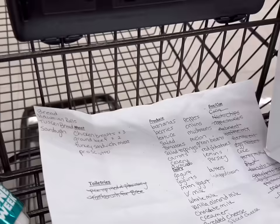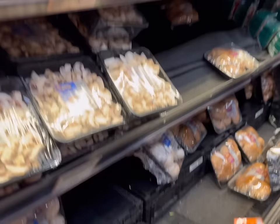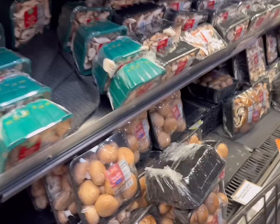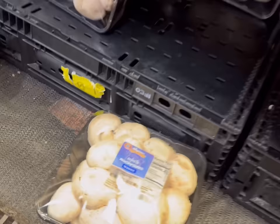Go get the produce and then the breads. All right, let's start with the stuff for the shrimp kebabs on Monday. Let's see. What mushrooms do I want? I really want these. But in the family pack, I guess they're not that big. They're too big. I feel like the shrimp don't cook good. Just gonna get a couple things of these for the kebabs.